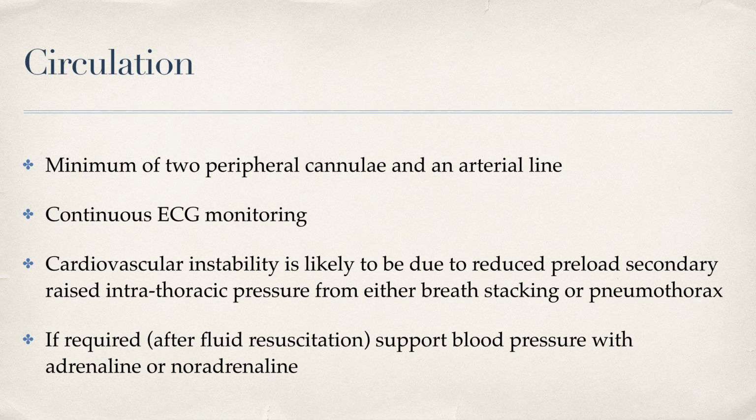So from an access point of view, the minimum required is 2 peripheral cannulas and an arterial line. The arterial line is important to allow rapid detection of hypotension from air trapping or pneumothoraces, and really a central line should only be required for transfer initially if the patient is needing vasoactive drugs, access is difficult, or they're requiring a strong potassium infusion, in which case the femoral site using ultrasound would be the preferred approach.